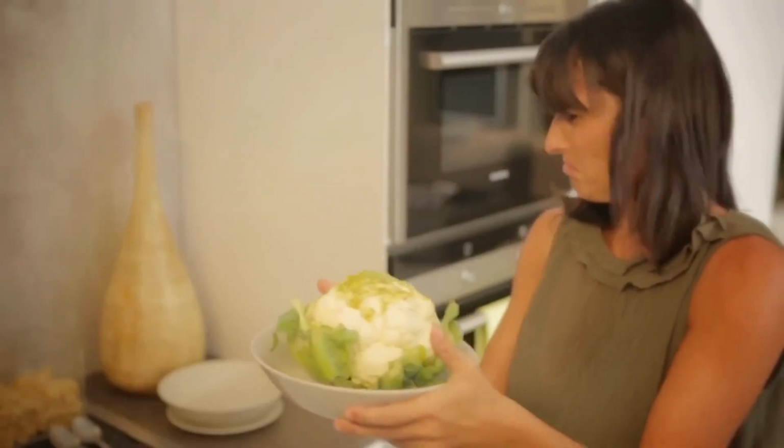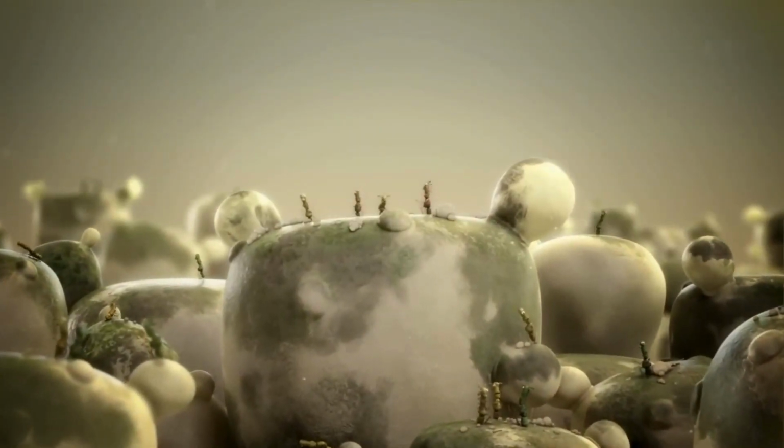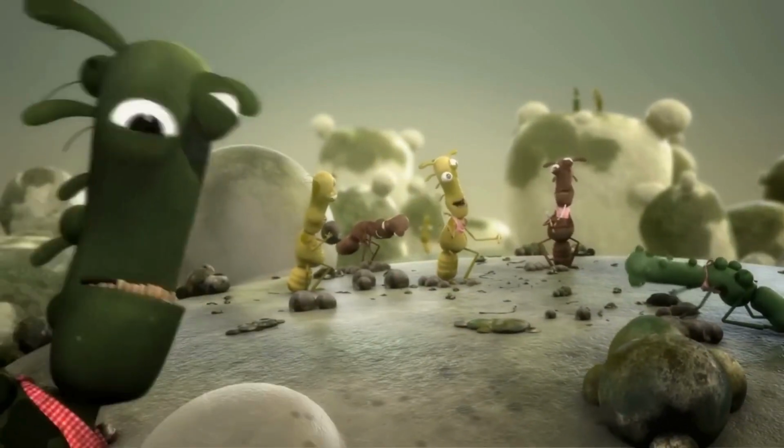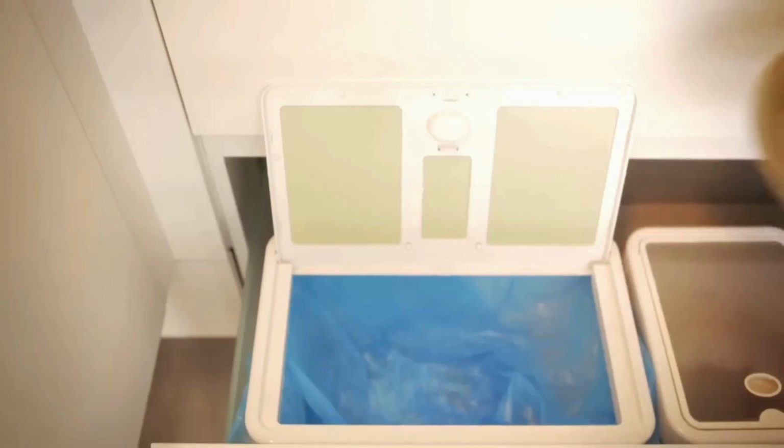Some other microorganisms are annoying. These are the bad ones. They are responsible for the foul smell, bad taste, and repulsive look of rotting food. But they normally don't cause diseases.